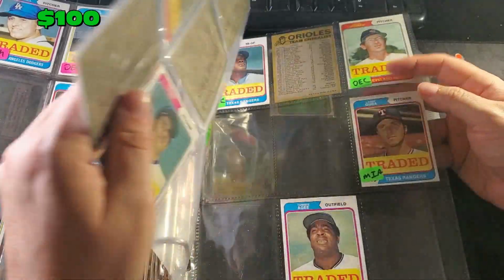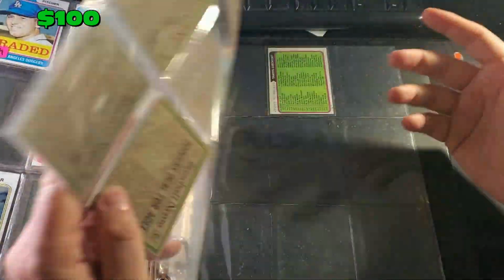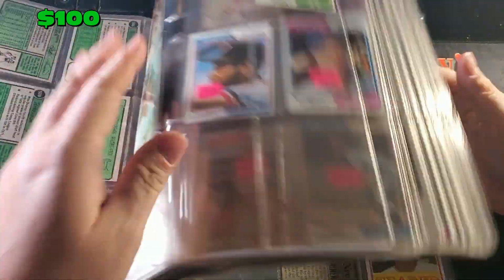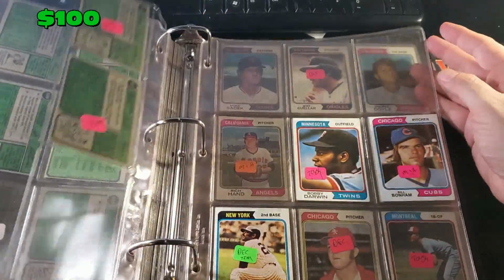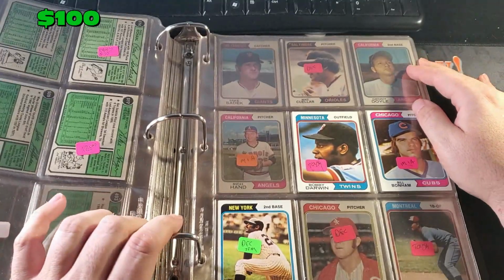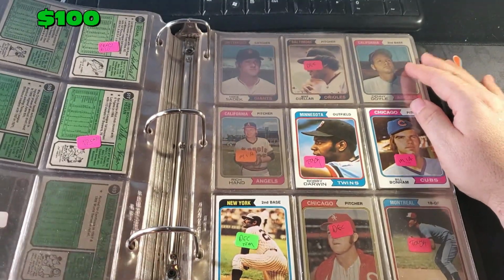I have one more designation in here, and it's called deceased, and then it says TTM, which means before these guys died, they did TTM. So there should be lots of cards out there of these guys signed and ready to go. And if that is the case, I will check eBay.